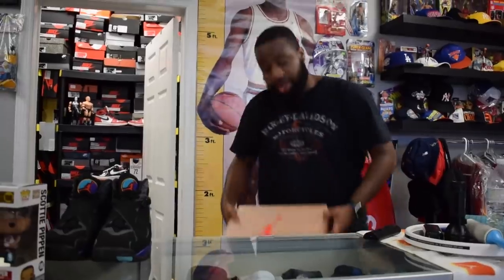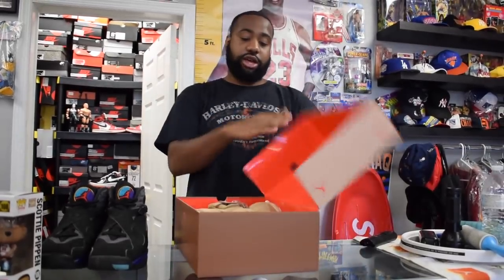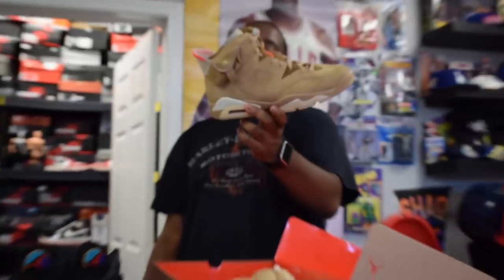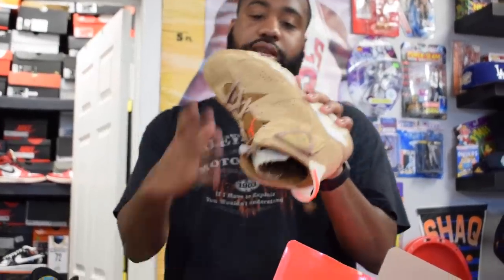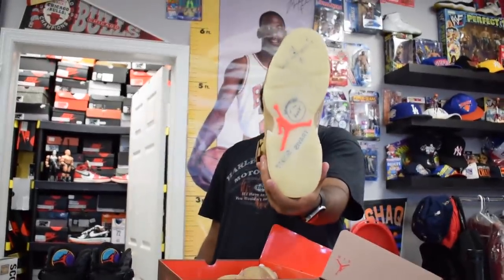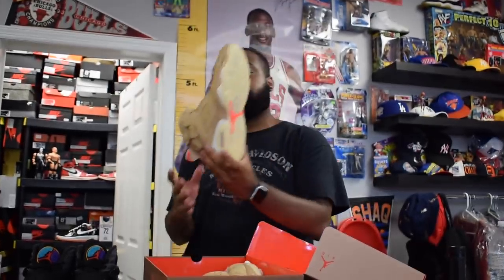Then this shoe just came in on Saturday, literally around 5 or 6, the Travis Scott British Khaki. I really like this shoe. I didn't like it at first. Again, that's me with a lot of shoes, just like the Union 4s. But this shoe is really, really clean. If you can tell, he barely wore them, maybe one time, if that. Pretty clean shoe.